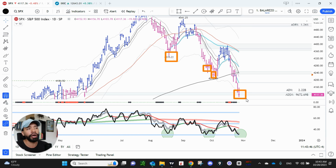A lot of people are thinking, is this a correction or a bear market? It doesn't really matter. What matters is creating a roadmap for next week. And basically that roadmap is telling us, hey, the market is really oversold. We are at extreme levels, and the probability of a snapback rally to some levels of resistance is higher than a continuation to the downside.